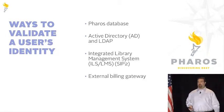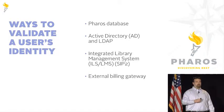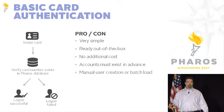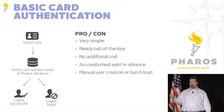But each one comes at a trade-off. There may not be a perfect solution, but the most common is a basic card authentication. This is available right out of the box. You walk up, swipe a card. If the card's in the Pharos database, it just works.